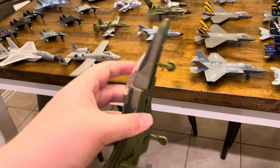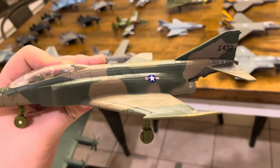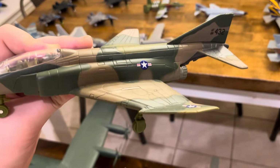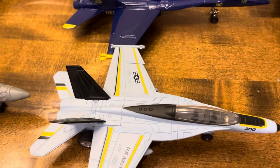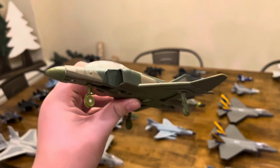Obviously, the gears go in and out. We got the little symbol, I don't know what symbol that is, but I see it on a bunch of planes, like that, right there. And you got it on the F-117 too. Not F-117 number 2, but also. Yeah, that's a very great model.